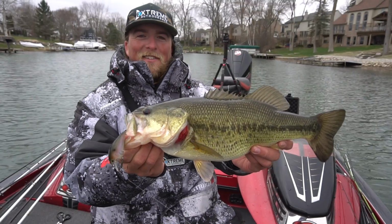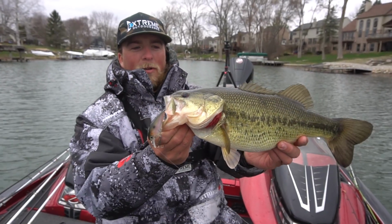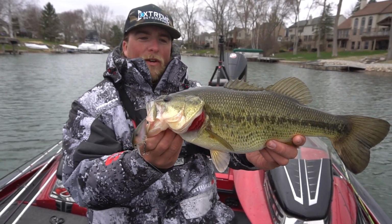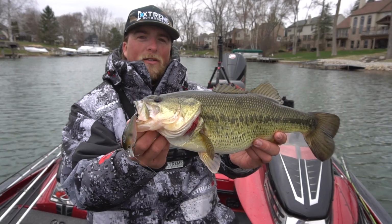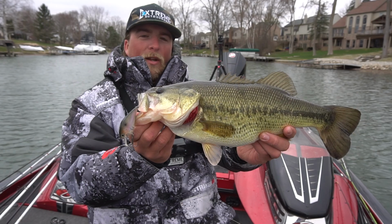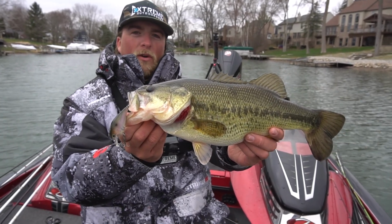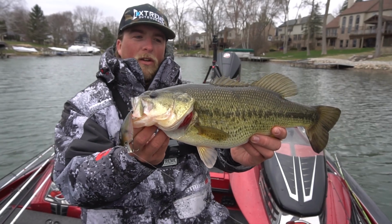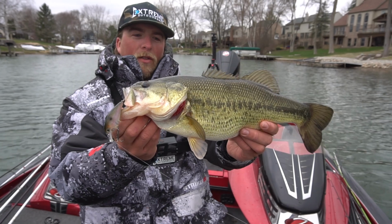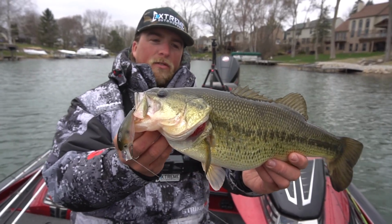This is getting crazy. We're slaying them on these little tiny crankbaits, the square bills. But my dad was actually saying a lot of these fish are just moving out to a little deeper water. Yesterday it was in the low 50s and it was pretty nice out. All those fish were shallow, but now that it's cold, it's like mid 30s, high 30s. We found the very first drop off leading out of this canal, and most of the fish are sitting right on this first drop off.